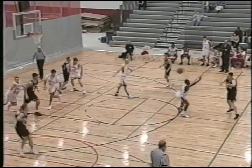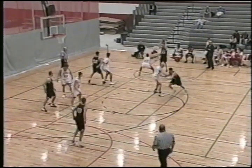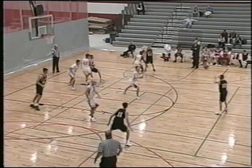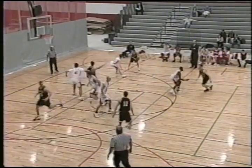I wouldn't be surprised if you see the same offense. It's looking like the same offense right now already. Right, they ran a passing game around the three-point line and cutting off the screens. And it looks like the same offense being run here. Now we do have the 30-second clock for the varsity game.